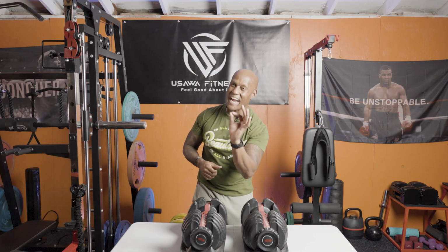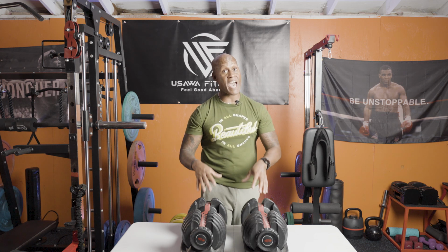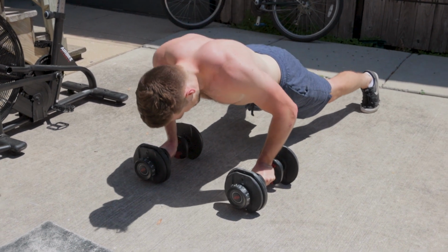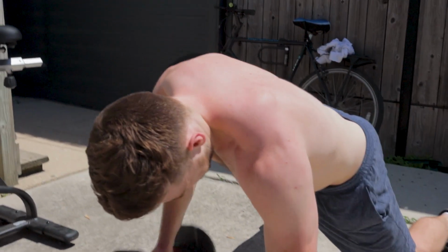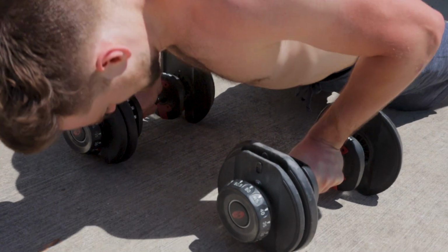Now let's talk a tiny bit more about durability. Now you don't want to drop these weights on the ground on purpose, but these boys have been dropped, and I love doing things like renegade rows. So we bang these guys on the ground in all three environments for years with no adverse effects other than the cosmetics. The plastic coating on these 552s is on point, and I'm really kind of surprised at just how durable they've been considering the way I've abused them over the years.